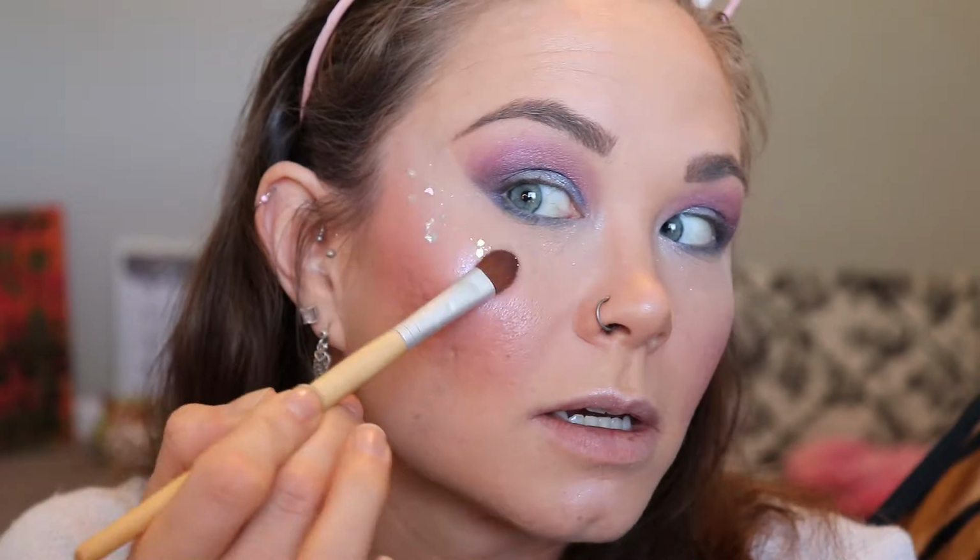Okay. Let's use the glitter from Tarte. I'm so excited. I just grabbed an old eyeshadow brush I don't use. It's pretty stiff. Haven't used it in forever. And I'm just going to dip it in there and place it on top of this highlighter. Oh my goodness, I'm so excited. Let's get a little bit more though.